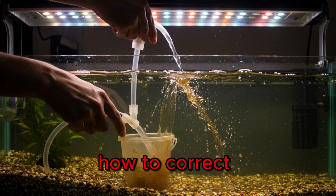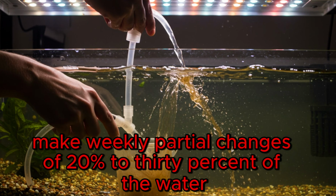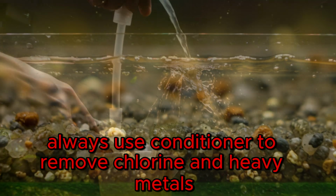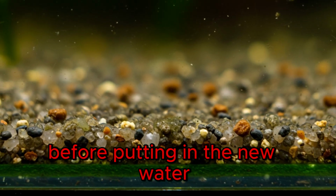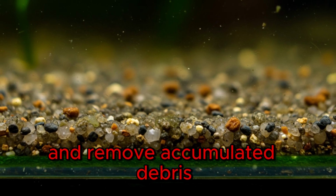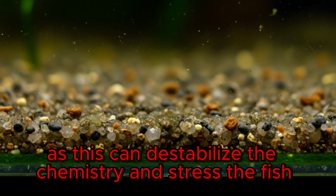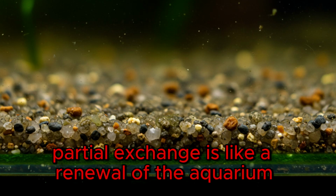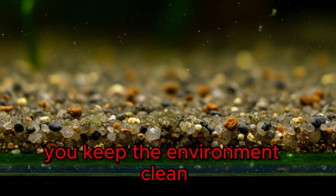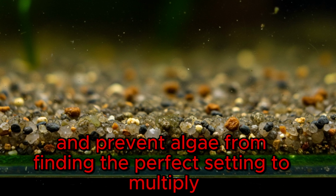dominate. How to correct? Make weekly partial changes of 20% to 30% of the water. Always use conditioner to remove chlorine and heavy metals before putting in the new water. Take advantage of the exchanges to siphon the substrate and remove accumulated debris. Avoid very large exchanges at once, as this can destabilize the chemistry and stress the fish. Partial exchange is like a renewal of the aquarium. You keep the environment clean, reduce excess nutrients, and prevent algae from finding the perfect setting to multiply.